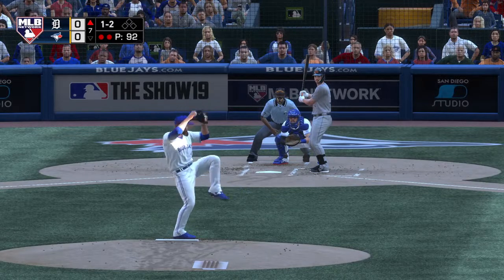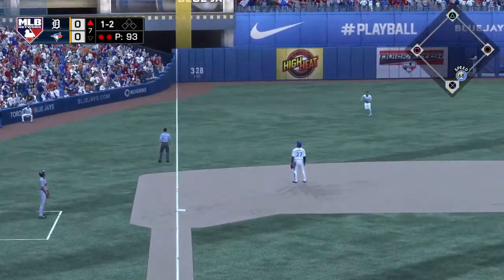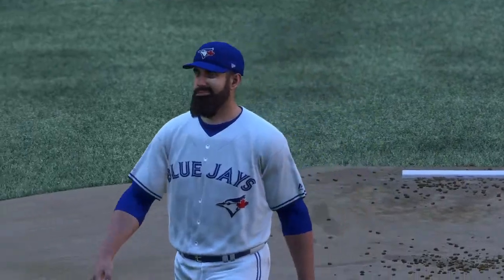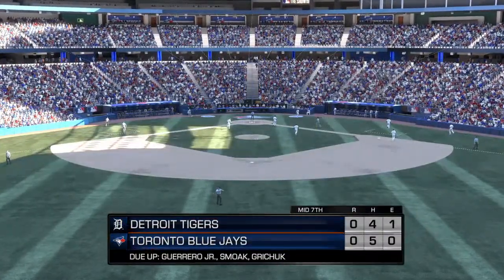The 1-2. Popped him up. Gurriel ranging forward. He tracks it down, and that will end the inning. 3 up, 3 down for Detroit. Still no score.